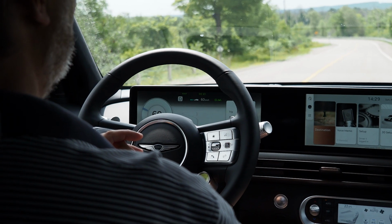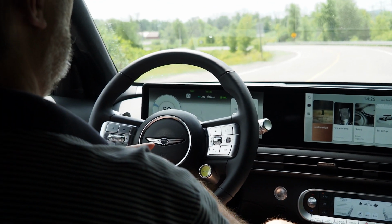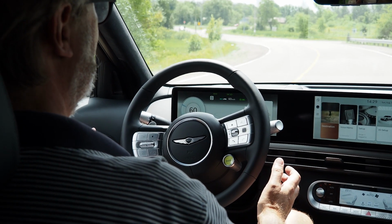We're approaching a turn and we'll see how well, and it's quite a tight turn. Let's see how it negotiates. We're gonna be ready to take over. It's steering quite nicely. There you go.